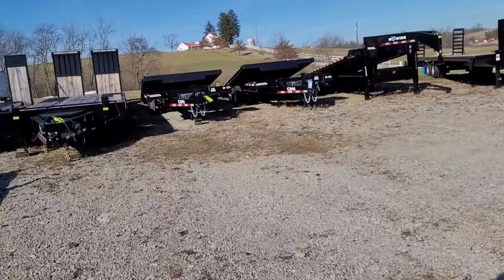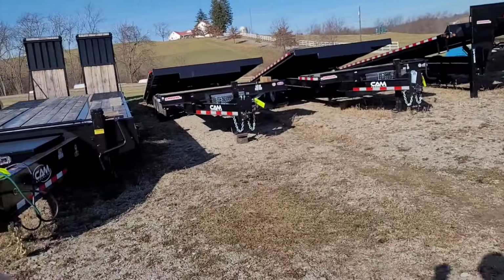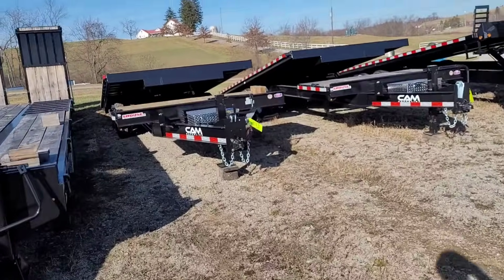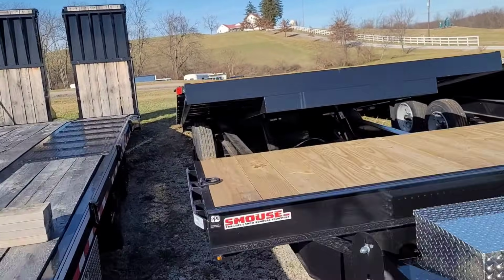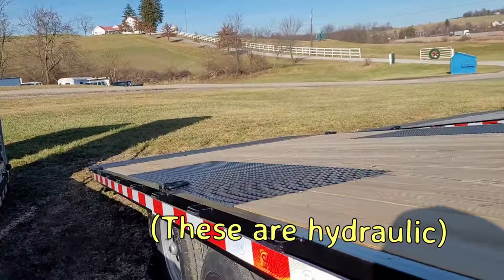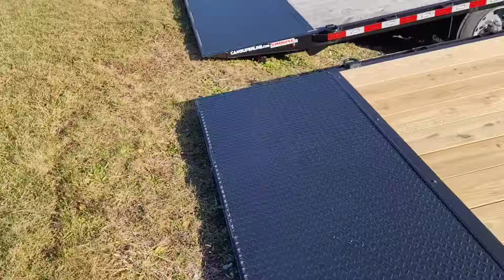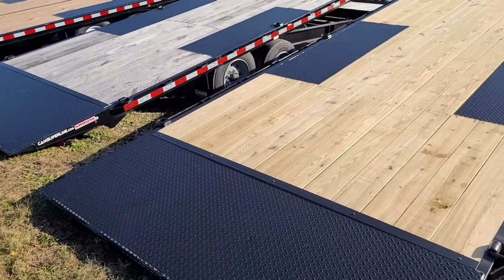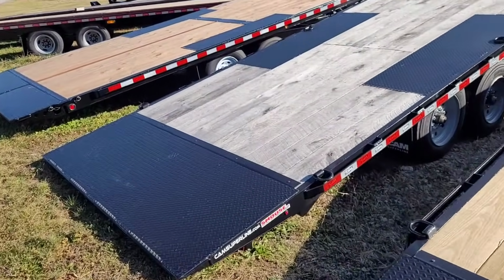I mentioned tilt deck trailers earlier. Here are some Deckovers that tilt. You don't have to mess with the ramps. You essentially just pull a pin, and you can tilt your whole trailer deck and drive your machine right up on. These are usually for quicker loading.